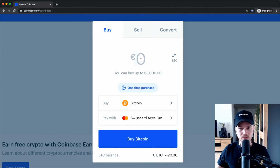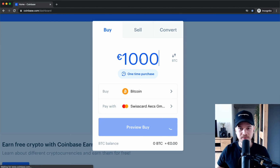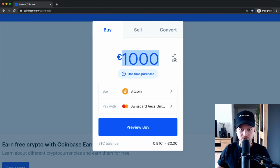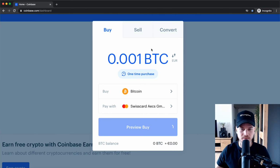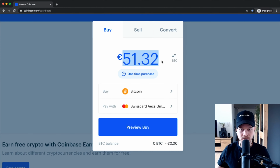And let's say we want to buy Bitcoin worth 1,000 euros. Instead of typing in the value in euros, you could also change this to Bitcoin, and then you can type in exactly how many Bitcoins you want to buy. So I could say 0.001 or something. That's up to you, but I like to do it with the value in euros. So I'm going to type in, as an example, 1,000 euros.